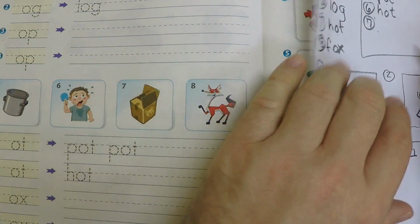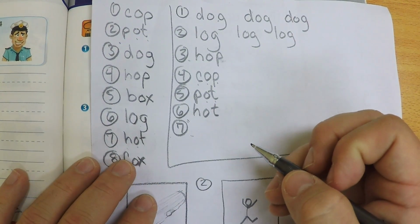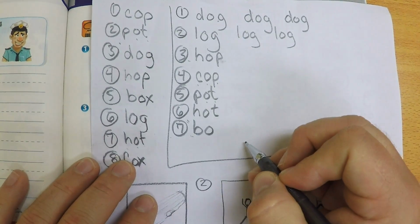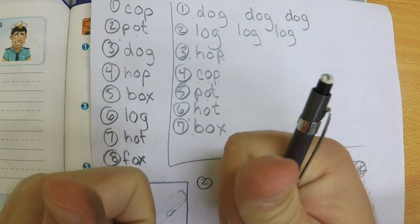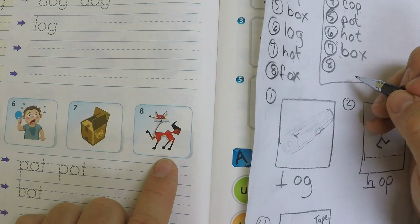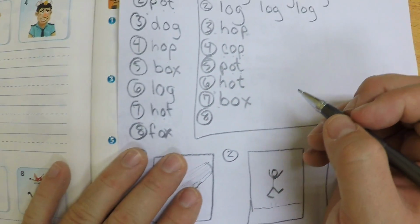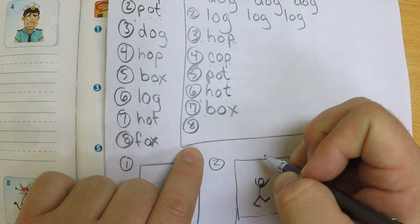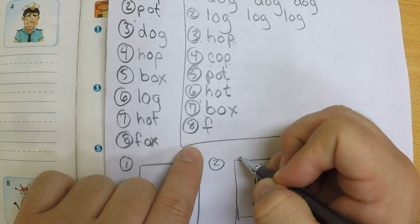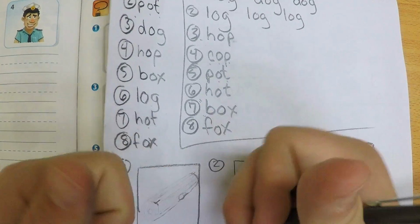It's a box. Yeah. Can you spell box? How do you spell box? B-O-X. Great job. What's number 8? A fox. Yeah. How do you spell fox? F-O-X. Great job.